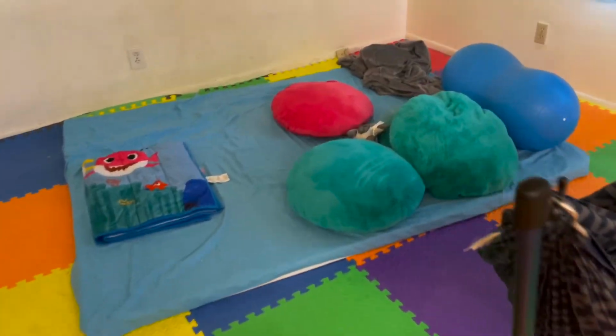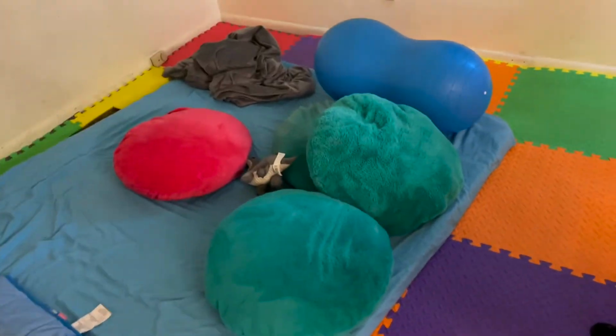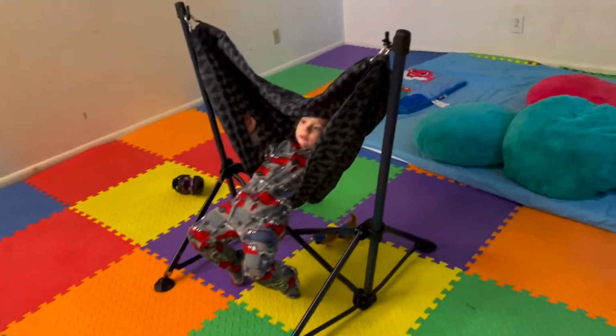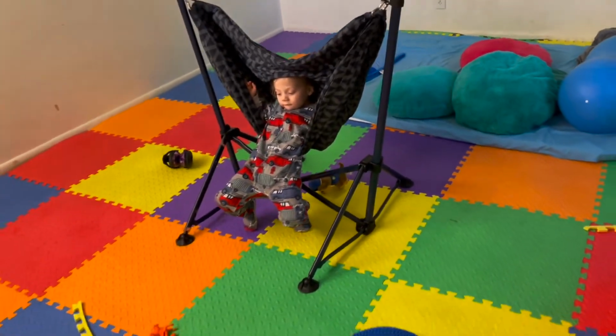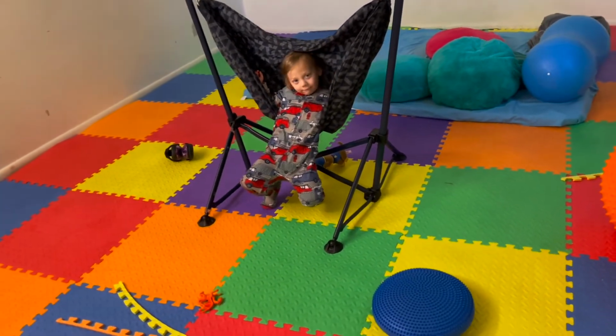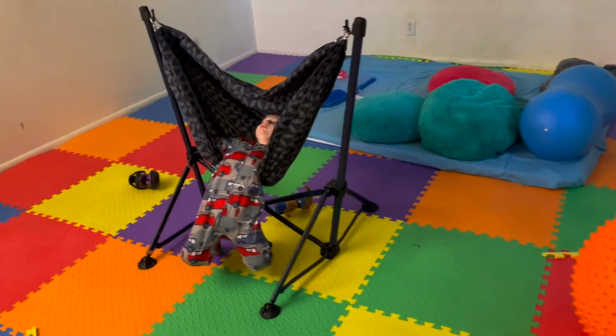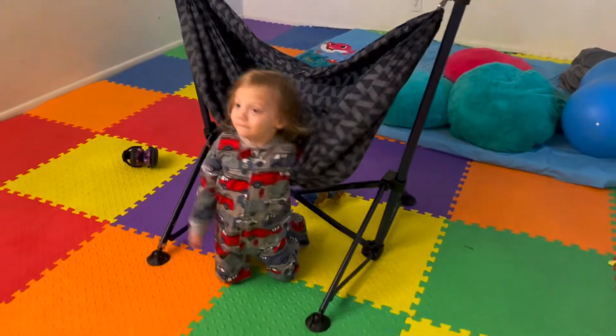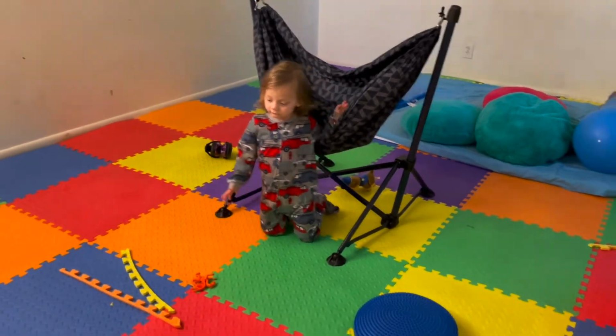Now that he's getting SSI, it helps out a lot for getting stuff that he needs. So we're going to end up having a mattress in here instead of this. And we're also going to have a 3x3 crash pad to replace the other one. So Eli can climb under it and get deep pressure input that way, like he loves to, and flop on it and all of the things. Damon loves it too, so we definitely got to replace it.